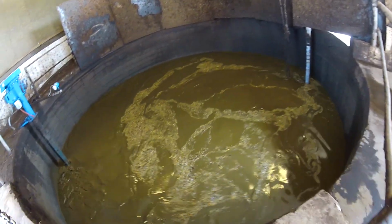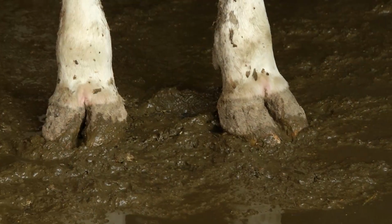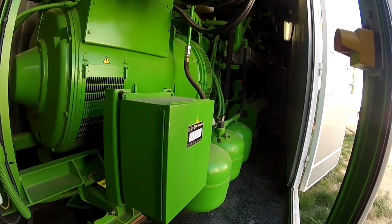In Waunakee, the community digester processes manure from 3 nearby dairies. It takes manure, it basically ferments it, and it creates a gas which can be burned and used to power electric generation. But then also our plant in Waunakee, we have a process by which we can remove 60 to 65% of the phosphorus from that manure.